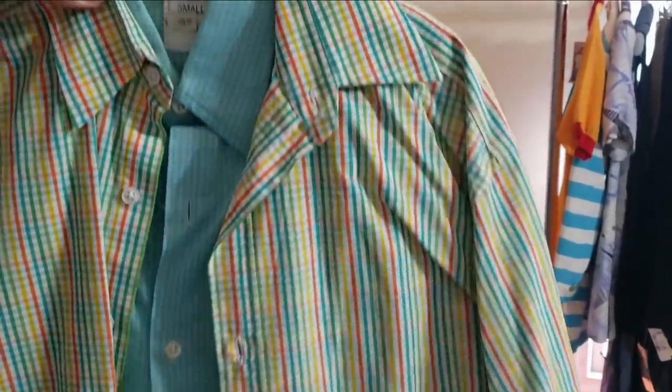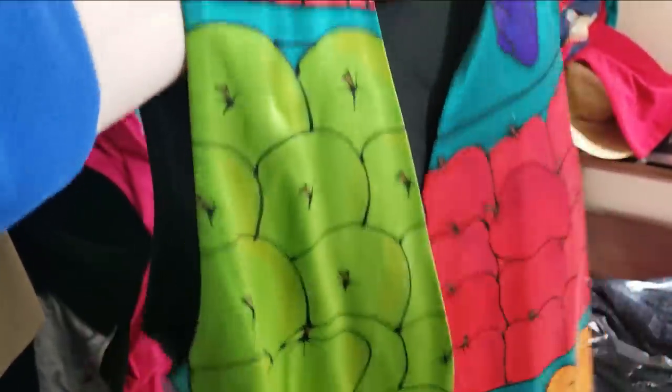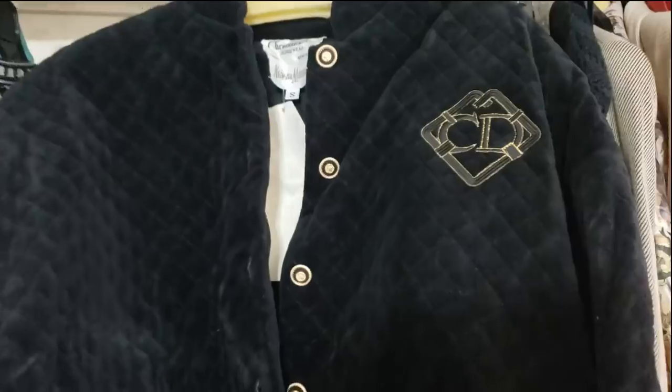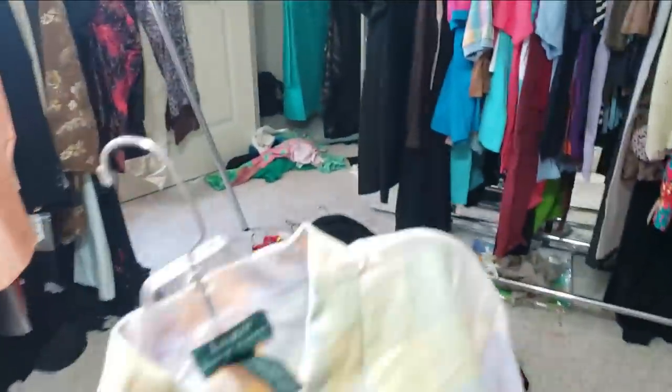Like rainbowy gingham. That's actually two shirts on this one hanger. This little fruit vest. It's silk. It's cute. Jackpot in the back of the closet. Christian Dior loungewear. It says small, but I think it'll fit me. That's going in the pile.